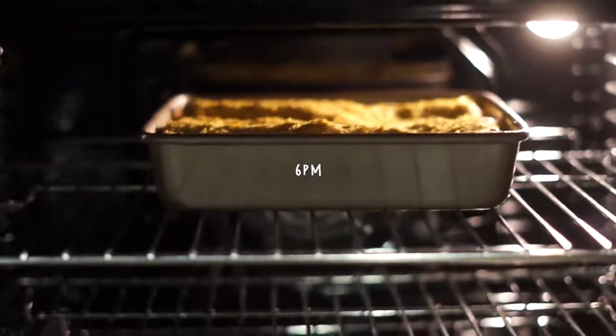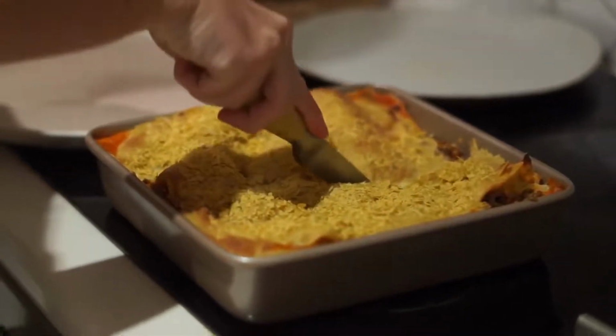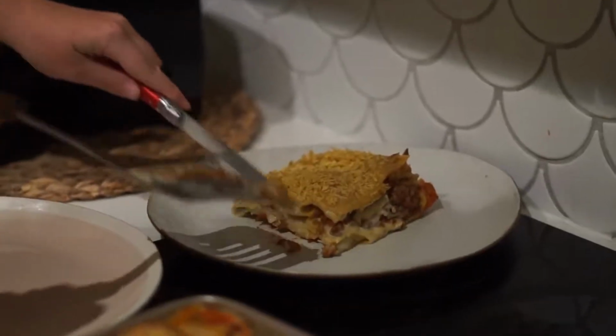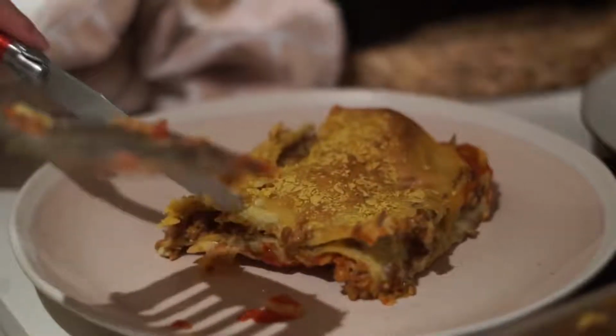And then for dinner, I made a vegan lentil lasagna for myself and for Cara, my housemate, who I love to cook for. And yeah, this was really delicious. I made a homemade cheesy sauce, and a perfect way to end the day.